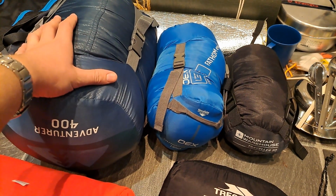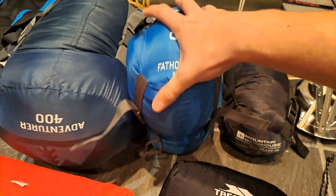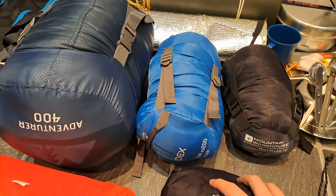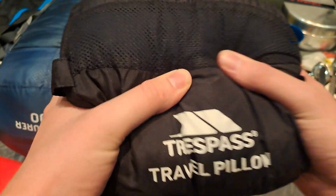Winter one, comfort's 1 degree. And this one, honestly, I don't rate it. I try to avoid using it if I can. I use it late spring through to summer kind of time. Finally, a little Trespass travel pillow. Compresses down nice and small.